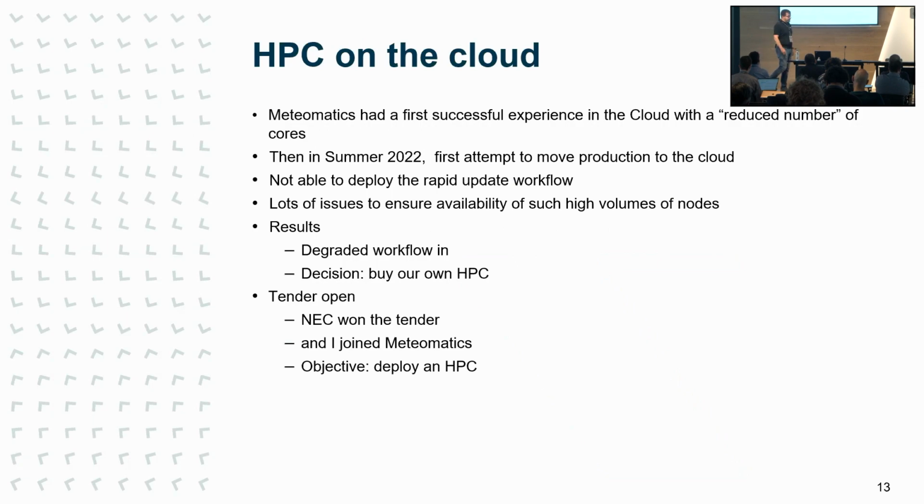So it appeared during the presentation, and in our case, we did it a little bit the other way around. We thought at the beginning that cloud could be the solution. And we said, okay, let's move to the cloud. And last year, in 2022, we did a first proof of concept. I was not there at that time, but they did a first proof of concept. And cloud was really a successful experience with a reduced number of nodes. They said the model is working, so let's go to the cloud.